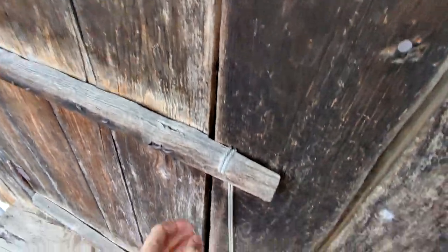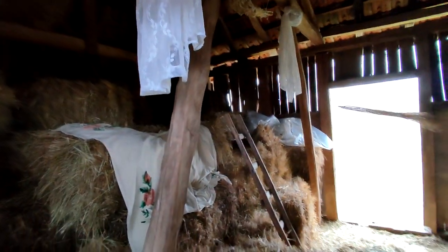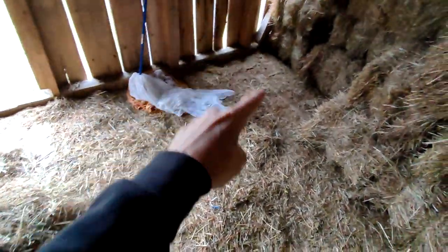So let's try and get into this little place here. Right, there we go. Into the barn. Remnants of a little scene Anna created during Halloween. We had a friend come over with his two daughters, so we made it look a bit nice in here at the time. But yeah, all of this has been removed. This used to be stacked full, high up. So they've been taking it.